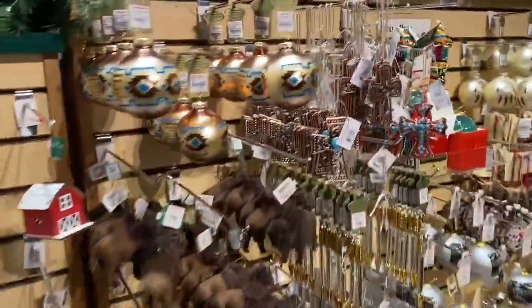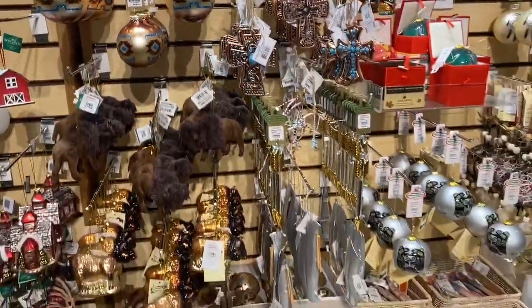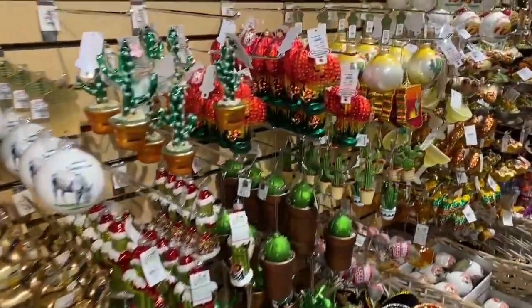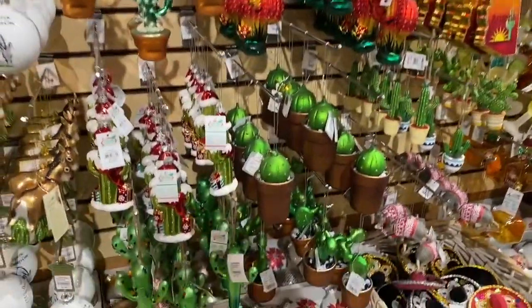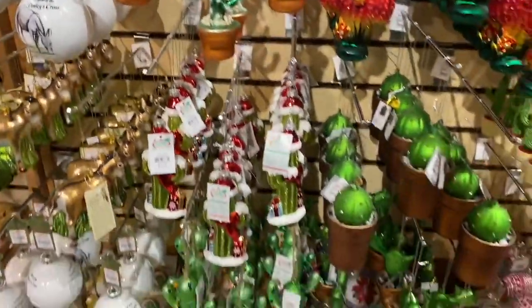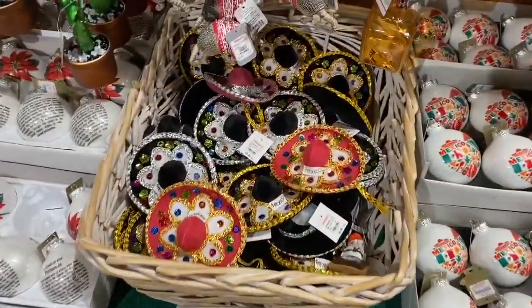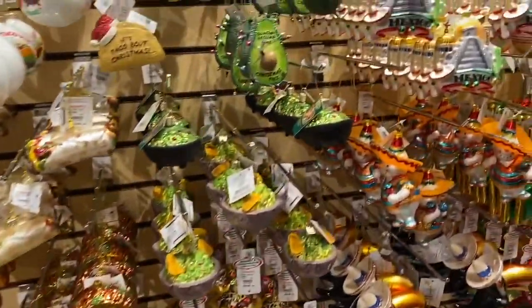This is super cute, very like cultured little section over here. And then we're moving, we're like in the western section. West, yeah. Oh, look at all the little cacti. Look, Arizona, hey. They got Mexico in the house. Tacos, oh my God.